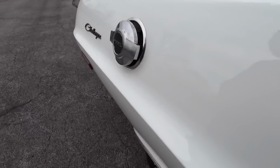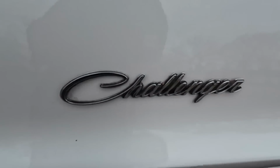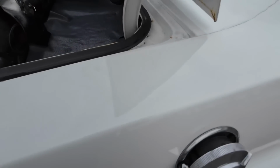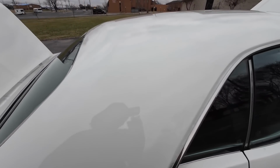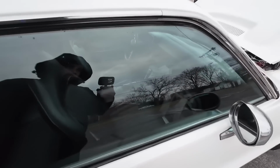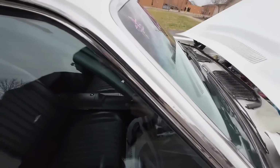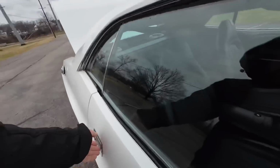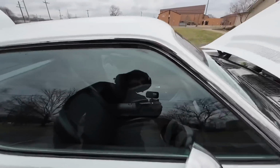Little spot there. Crack here. Weather stripping's falling down on this side. You can see it on the inside of the window. It needs to be tucked back up in there. Door's locked. I'll have to unlock it here in a second.